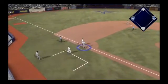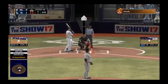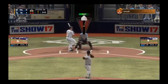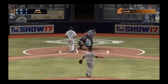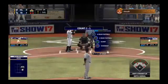Now batting, Logan Morrison. And he's looking to get it going. Off to a bit of a slow start this year. And he misses with it for ball 4. So the bases will be loaded now with 2 away.